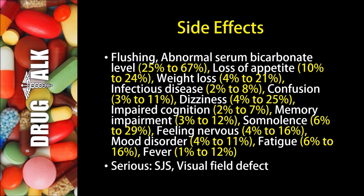Somnolence may happen 6 to 29% of the time, and some patients may experience a feeling of nervousness. This may happen 4 to 16% of the time. 4 to 11% of patients may experience a mood disorder, while 6 to 16% may experience fatigue. 1 to 12% of patients may experience a fever. Now, some more rare but serious side effects would be Stevens-Johnson syndrome or a visual field defect.